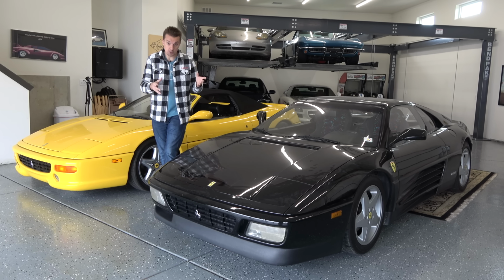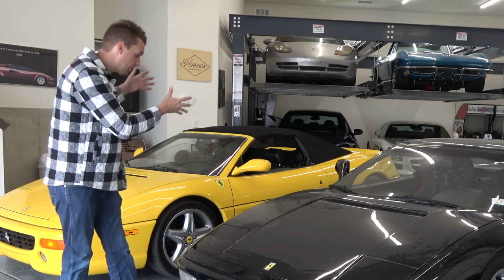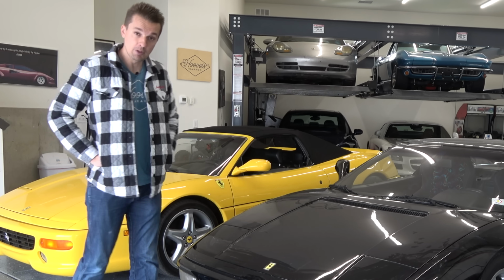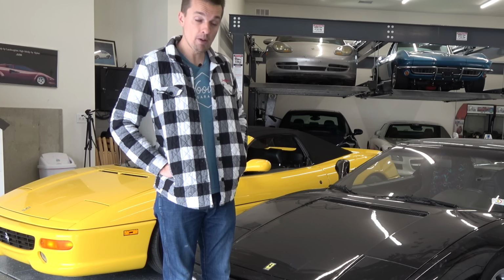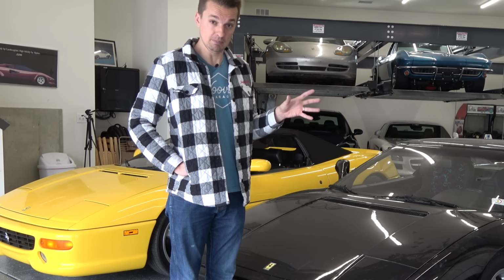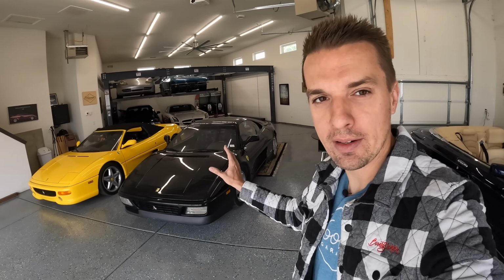So before this car goes, which it should be going any minute now, I'm going to explain the differences between the 348 and the 355. And then once this car is gone, after 2.5 years of ownership, we're going to go up and see what the money was used towards to buy. It's very, very old. So for those of you unfamiliar, a little Ferrari history in the background on this one.